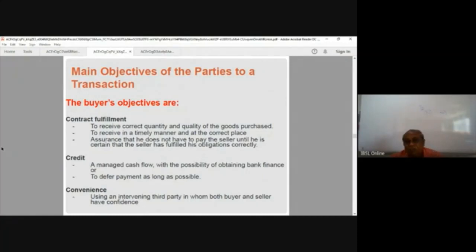The buyer's objectives are contract fulfillment: to receive the correct quantity and quality of the goods purchased, to receive in a timely manner and at the correct place. They want to have it in a timely manner at the correct place. What do you mean by that?